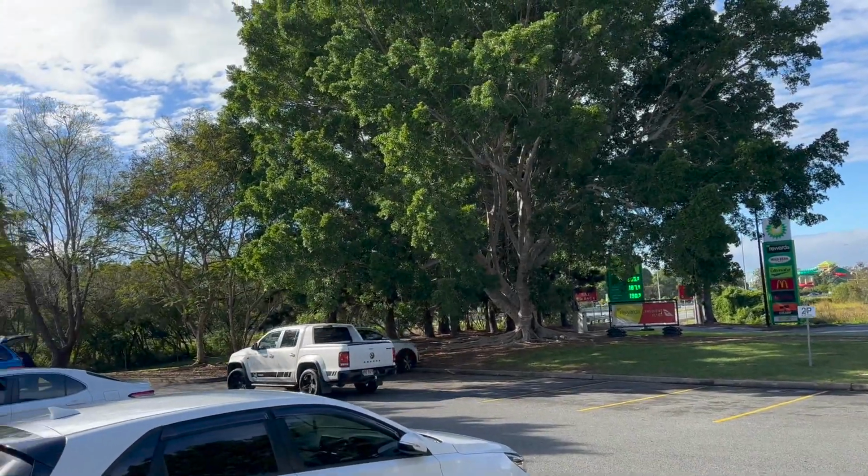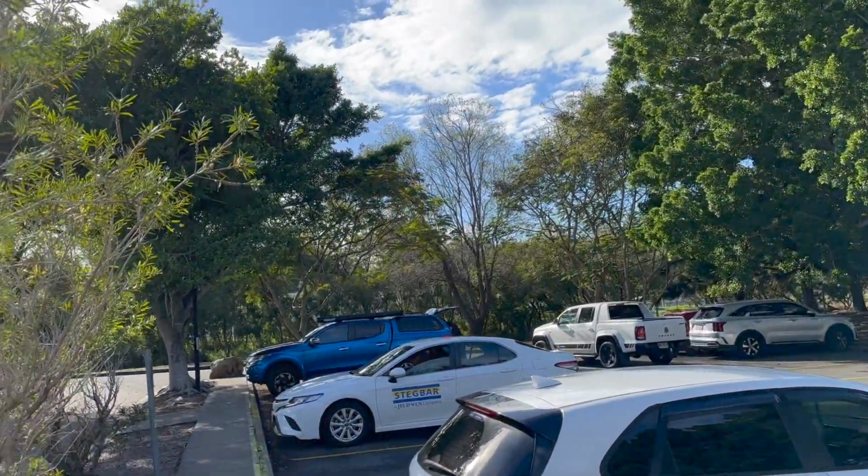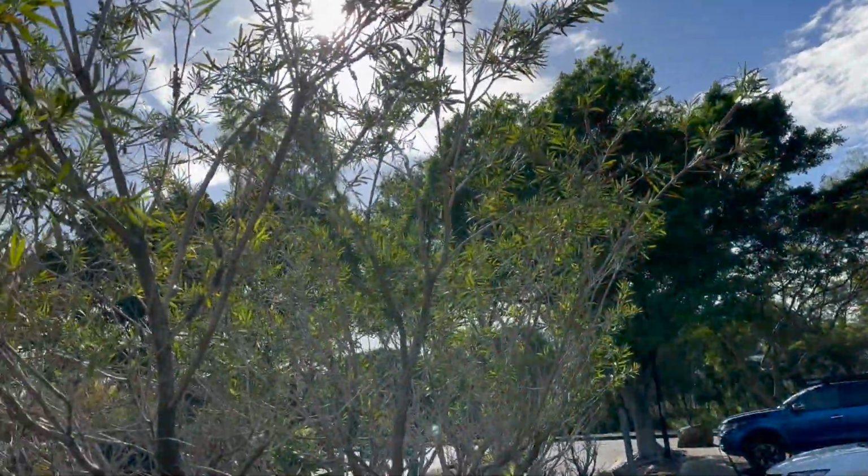Alright, so just a quick stop. We needed a bit of a toilet break, decided to get a coffee as well. We've been driving for about an hour or so, and you can see the highway just over there. So we're still about an hour and 15 minutes away from the destination. We're actually going to be driving through or past Brisbane.